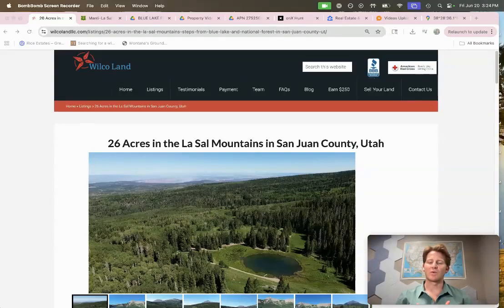I've got a really special 26 acre property up in the La Sal Mountains. This is located in Utah, just outside of Moab in the Spanish Valley. It's adjacent to Manti-La Sal National Forest. It's up at 10,000 feet elevation. It's a way to escape the heat in Utah during the summer months.